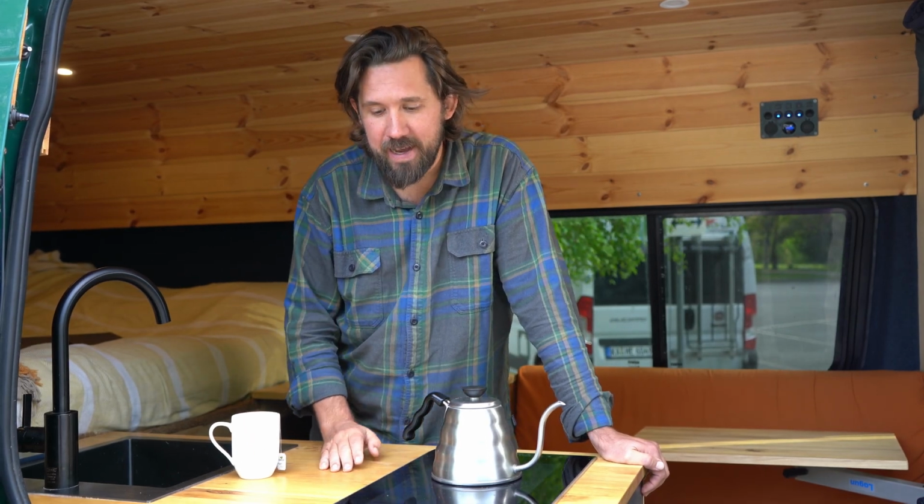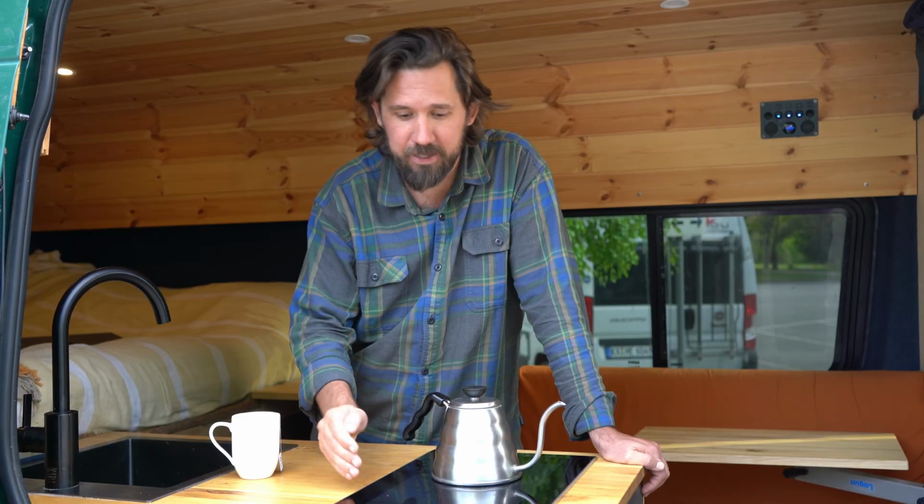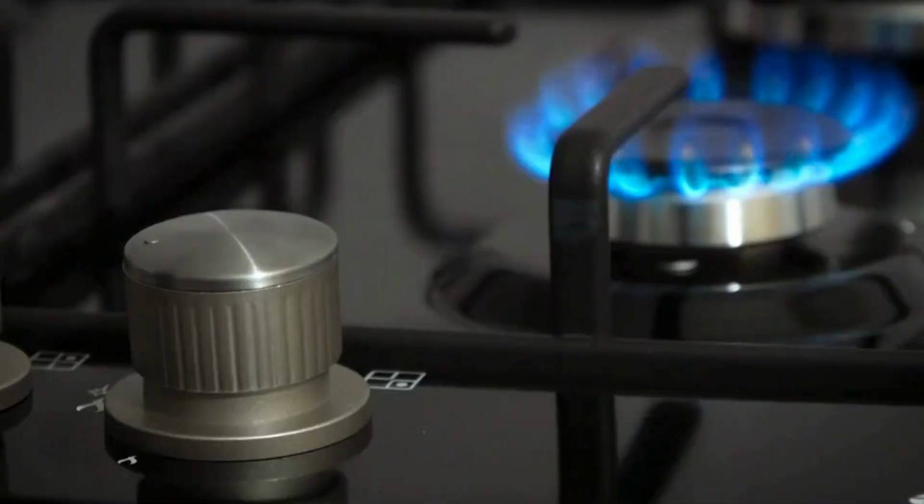The other benefit of induction versus a gas cooktop is that induction cooktops have this really nice, flat, easy to clean glass surface. That means that all you have to do is just wipe it and boom, you're done. That's it. You've cleaned it. It's that easy. Whenever I've had to deal with gas cooktops in a rental property or an Airbnb, it's always been an absolute pain because they have a big grate that you have to take off that somehow has to fit in the sink. And then they always have a lip so that the grates don't go flying. But the problem is that lip makes it really, really hard to clean.